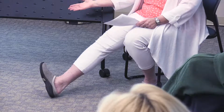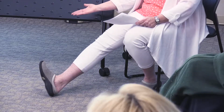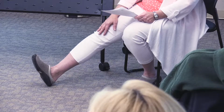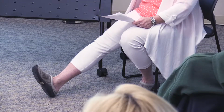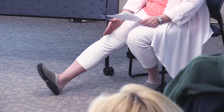How's everybody doing? Some people might not have much motion in this. Your hip might be a little arthritic, just a little. Okay, hip abduction. That's where you're going to slide your leg out and then slide it to neutral, keeping those toes straight up. Slide out and slide to neutral.